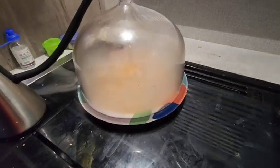Corey's going to play with his latest toy, which is his little mini smoker, and make us some smoked cheese.